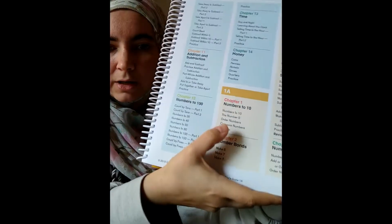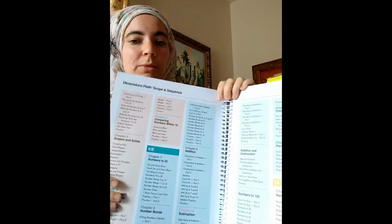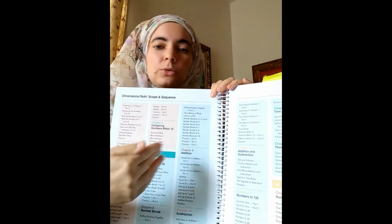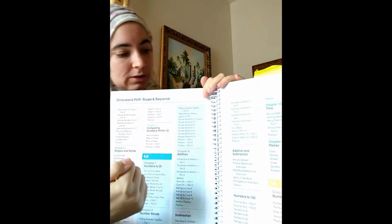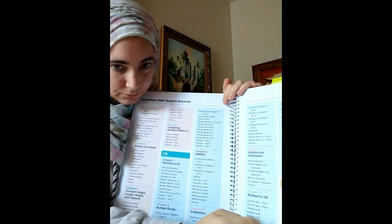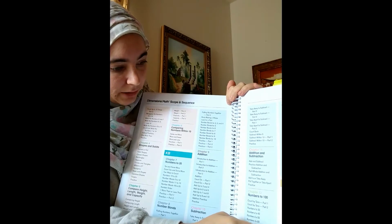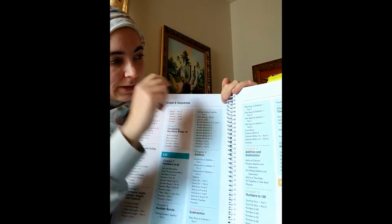First of all, 1A starts off with a review. They do this with everyone, and it's because this is a school curriculum, and I'm assuming they know there's a summer break, so they need to review. They're not going to keep moving on. Kids probably forget a lot of things over the summer. So they've got numbers to 10 and relearning how to do number bonds, how to make 6, 7, 8, 9, 10.